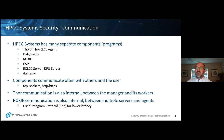HPCC Systems has many different parts or programs that make up the whole. These include Thor, HTHOR, Dali, Sasha, Roxie, ESP, ECL-CC Server, DFU Server, and some others. Most of the programs communicate with each other through the common interfaces of TCP and sockets. Browser to ESP traffic and some other communication paths can also use HTTP or HTTPS.